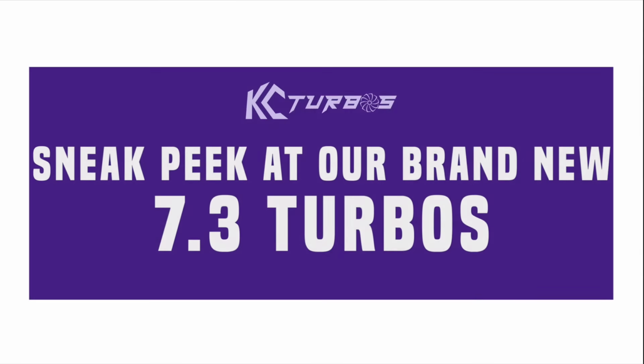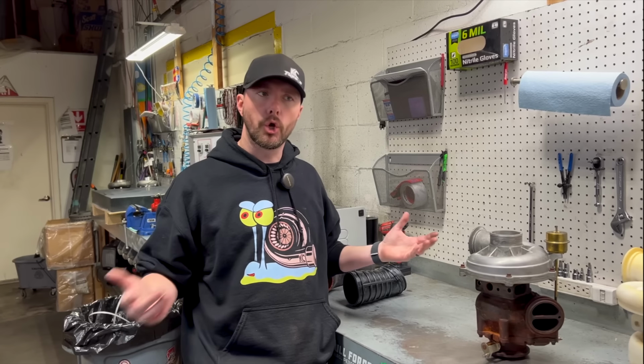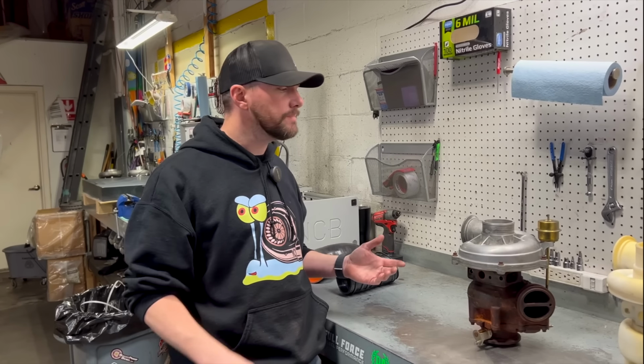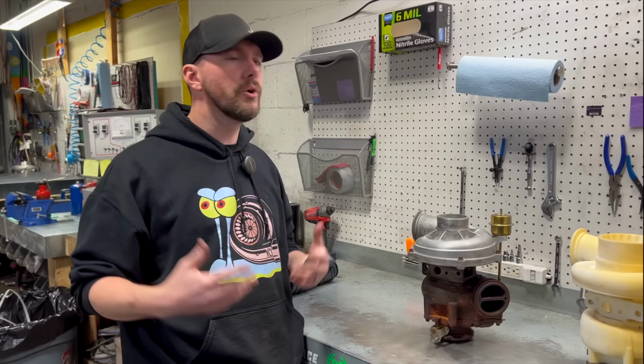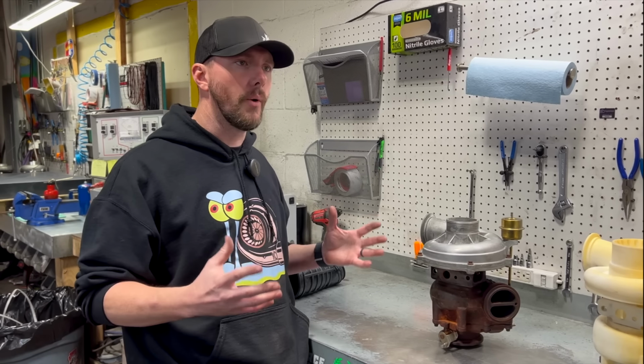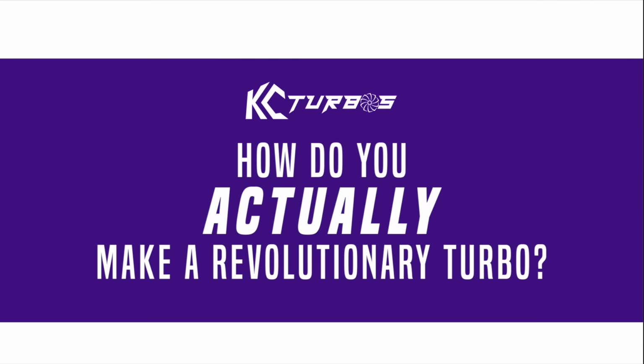because I want to show you our new 7.3 turbos and everything that's gone into developing a ground-up, groundbreaking turbo, where some companies maybe slap a billet wheel and a stock cover and call it revolutionary. We've been over that. Billet wheels are great. They're not the whole turbo. It's one small part of a big system. So how do you make a ground-up revolutionary turbo?